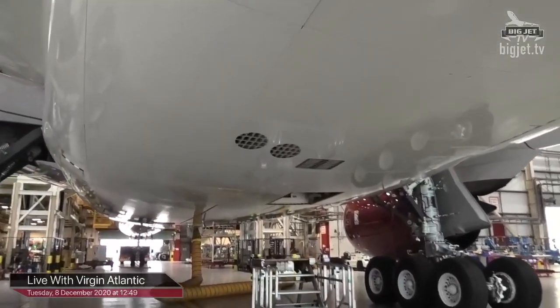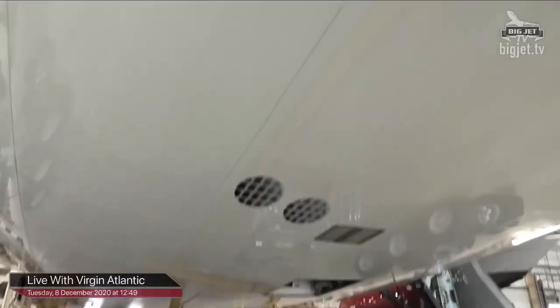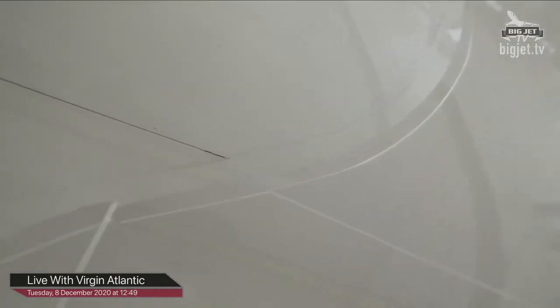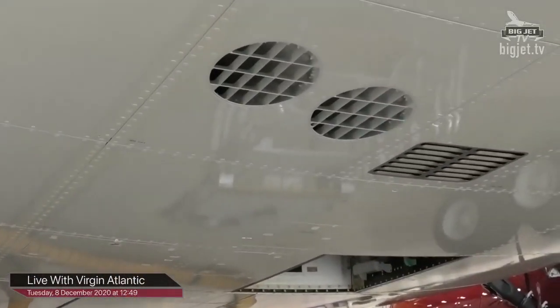And what we're looking at underneath the aircraft is belly fairings. Any damage to the belly fairings? These are obviously composite structure. Again, it's a brand new aircraft that looks nice and clean. Yes. We've got exhaust fans here. These are from our liquid cooling system.